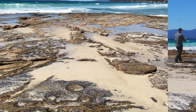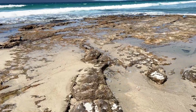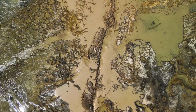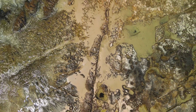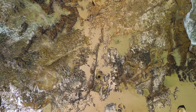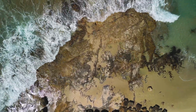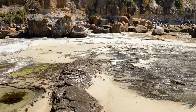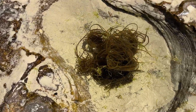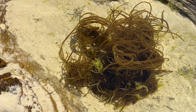So I'd love to be able to get her right in the center of that, which looks to be around about here. So if I can get Laura standing here with the waves coming crashing in around her, and maybe with the tide up just that little bit more, that could be absolutely amazing. So let's give that a go. Although first up, have a look at this. How fascinating.